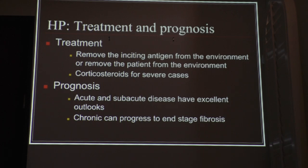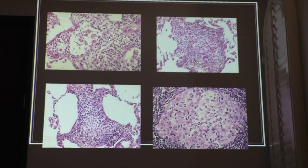And when you don't identify what's causing it, and the patients go by months or years, they can progress to end stage fibrosis. It's like we were talking about acute interstitial nephritis a couple of weeks ago. We identify it, we stop it, and patients do fine. But if you don't pick it up soon enough, you're going to be in trouble. And that's probably one of the reasons why on your boards, this condition is heavily tested. So I want you to always remember that.